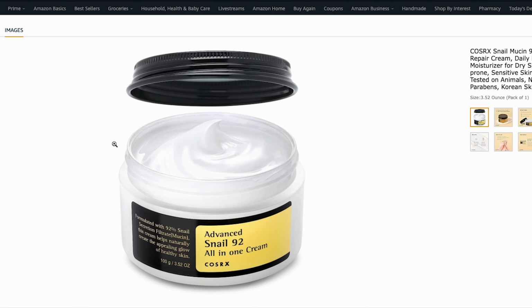There are commercially available snail slime creams that you can get. It's super popular out in South Korea, and I'll even put a link to one of them in the caption below so you don't have to get a live snail and put it on your face.